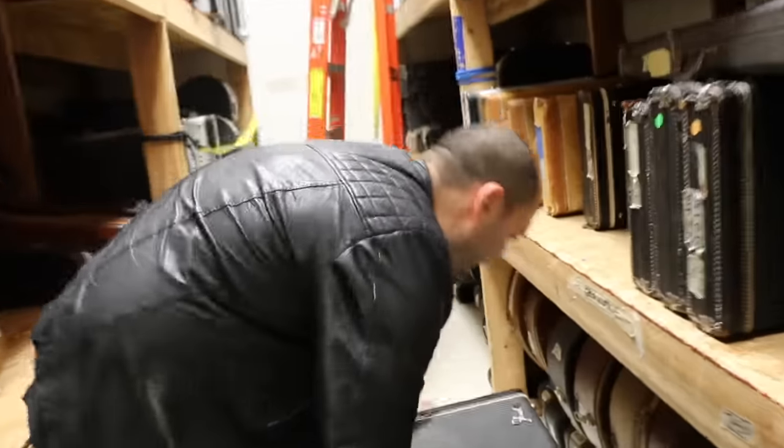Oh, by the way, the Tele from a couple weeks ago, the 67 maple cap Tele. Yeah, that one's good. Come on back. I almost hit you. All right.